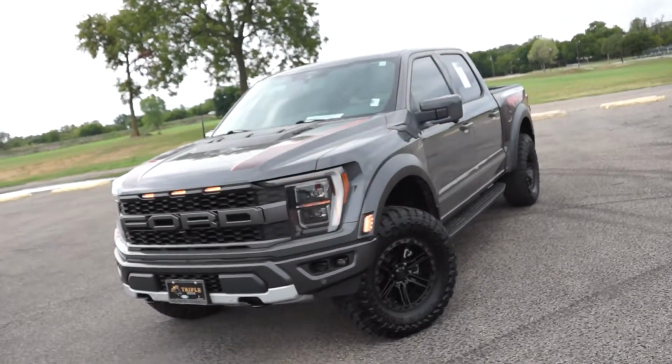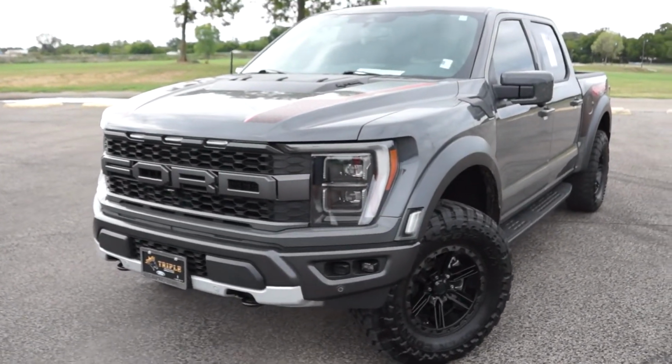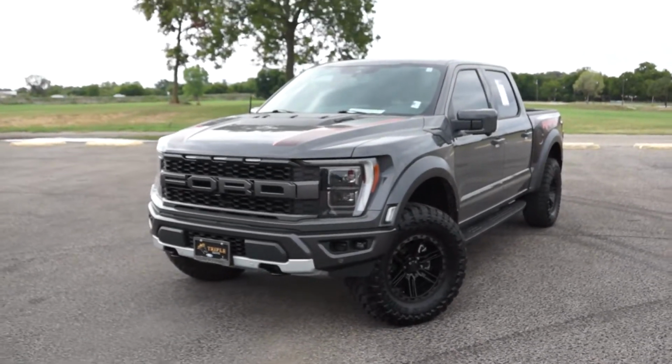Of course, this is in lead foot gray, which is probably one of the sickest colors you can get a Raptor in. It does have the graphics pack. It's got a whole bunch of cool features on it. The interior is so sweet. We're gonna hop in there in just a second.